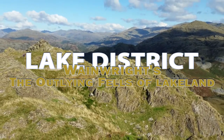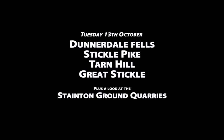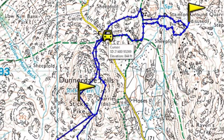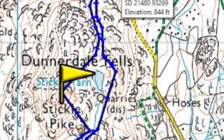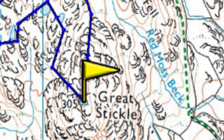With the excitement over of getting Dave through his 214 Wainwrights, the Fat Boys now turned their attention to the Outlying Fells. So on a beautiful day in October, we decide to do the Dunnerdale Fells, starting from Kilnbank Cross. From there we head past Stickle Tarn, eventually arriving at its furthest point at Great Stickle.